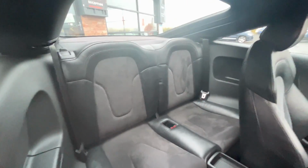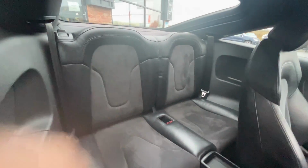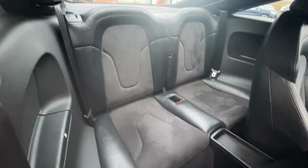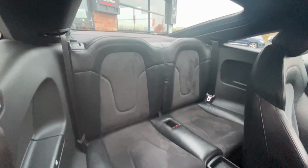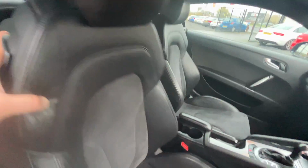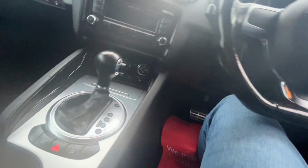Rear seats almost look like they haven't been sat in. Really nice condition. Very slight impression in the centre, but nothing major at all. And we've got two factory 3-point seat belts in the rear as well. Let's climb inside. We'll run over some of the spec and start the vehicle up as well.